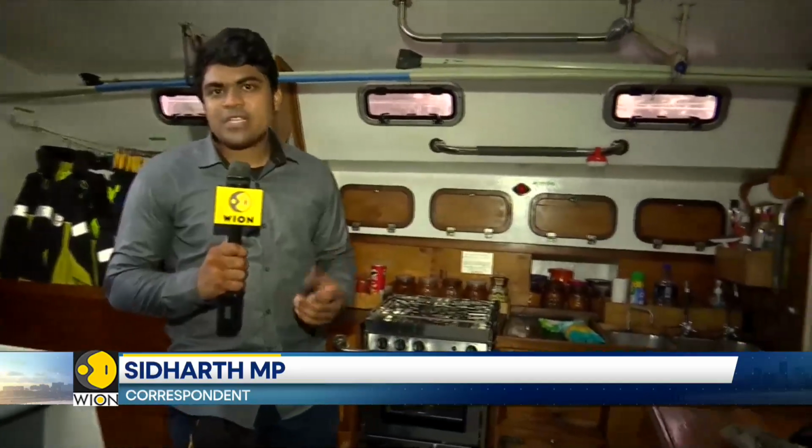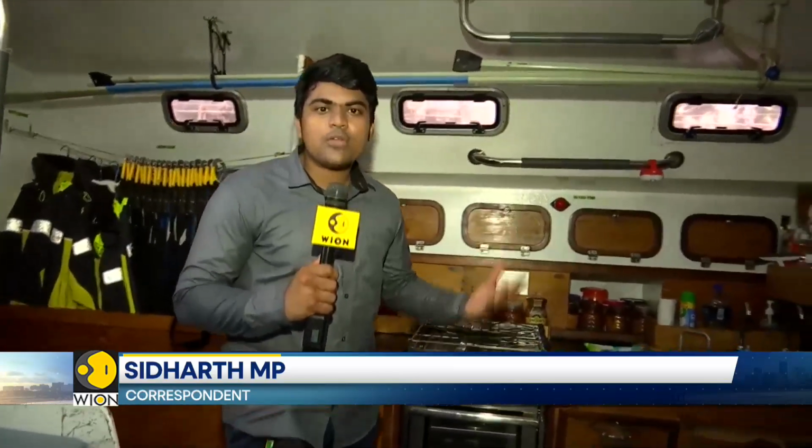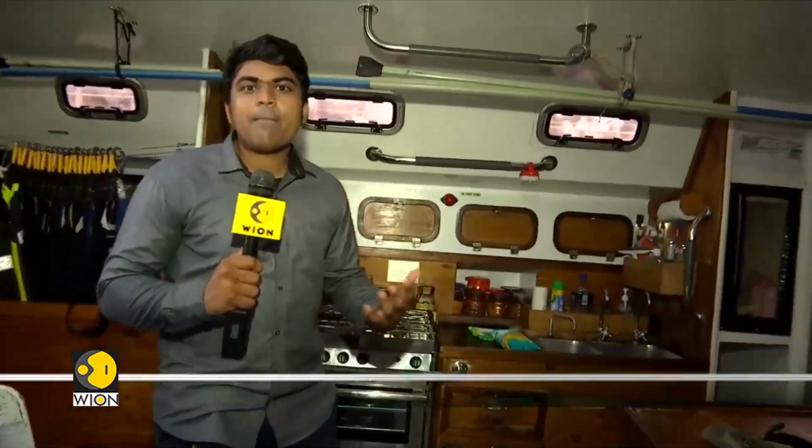31,000 kilometers of expeditionary sailing in a span of 6 months. So what does the inside of INSV Tarini look like? This is a boat that was the home and office for 6 Indian naval officers for a span of at least 3 to 4 months, and they took turns, and it's a total of 6 months that this boat was occupied by 6 people. Here we'll show you the inside of this boat.